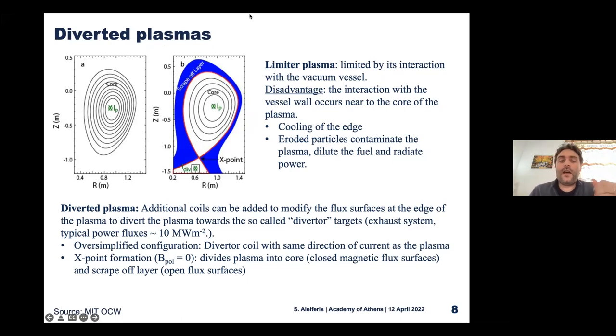Now, if we take a plasma which is not exactly a cylinder, but close to a cylinder, there is a major disadvantage. This plasma will be basically limited by the first point that comes in touch with the surrounding of the plasma, which is the vessel. And the problem with this is twofold. The first part of the problem is that we are cooling the edge of the plasma, and we don't really want that. And the other problem is that the particles from the plasma erode the vessel, and these impurities can contaminate the plasma. They can dilute the fuel, and they can radiate power. And at the end, they can even collapse the plasma.